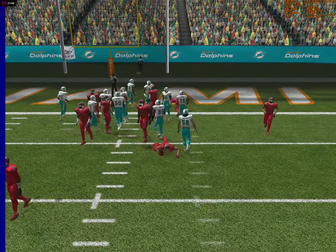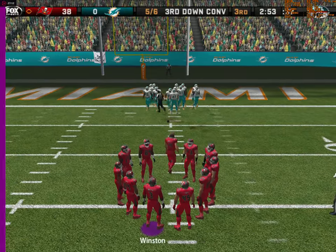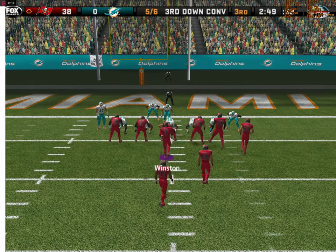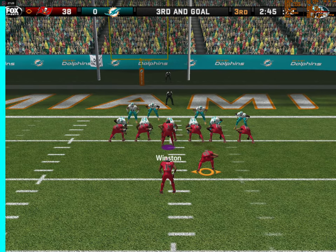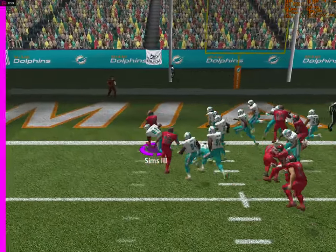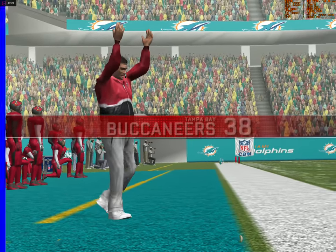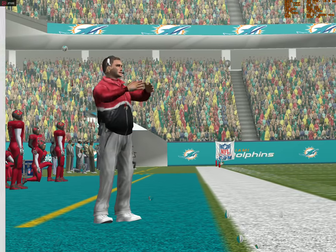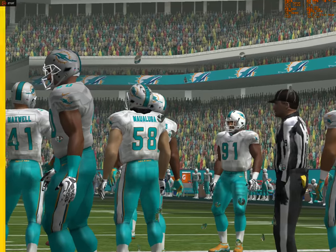Number 58 hauls him down behind the line. Nowhere to go that time. The defensive line gets very good penetration. This line's very aggressive up front. They like to stunt and use power moves to get into the backfield. A lot of teams think that the best way to move the ball on the ground against them is to run it right at them. Try and wear them out. Looks like they might be trying to do that same kind of thing. And he gets in there. Touchdown. This is one of those plays where you let the big guys up front just plow a path right into the end zone for you.